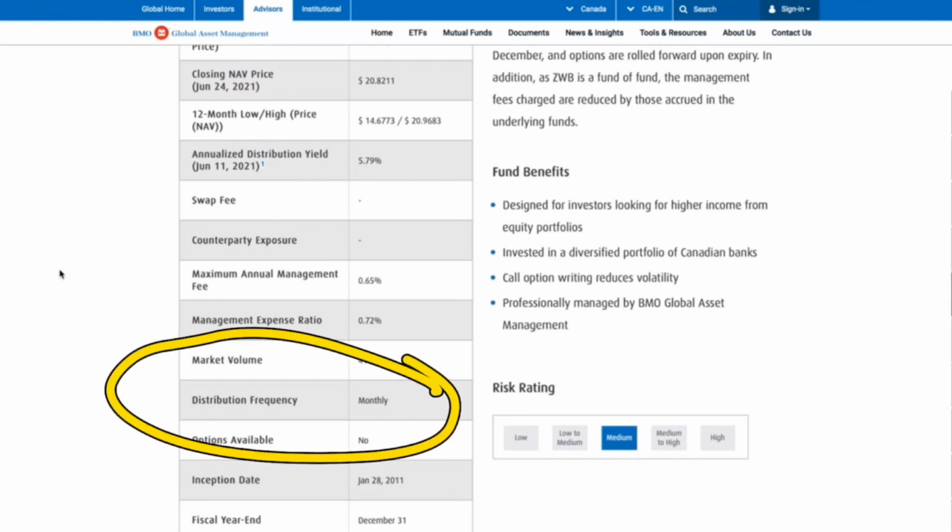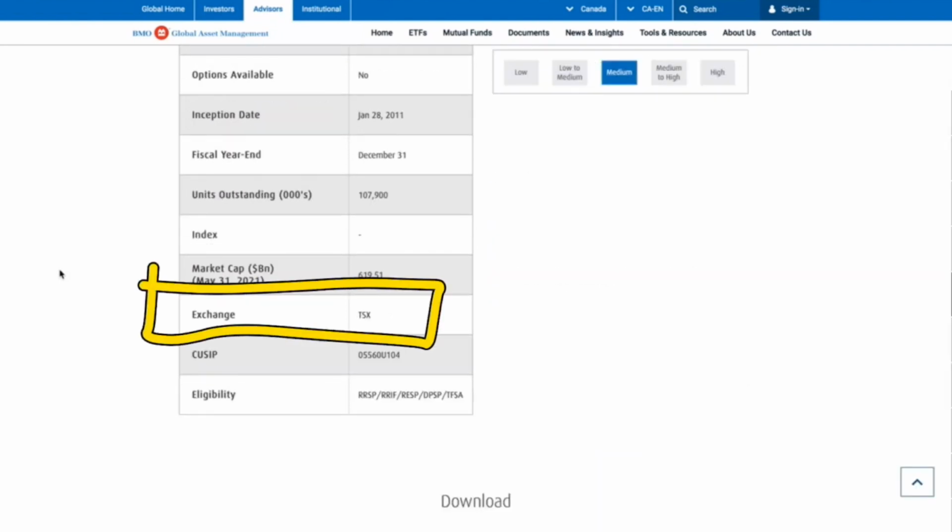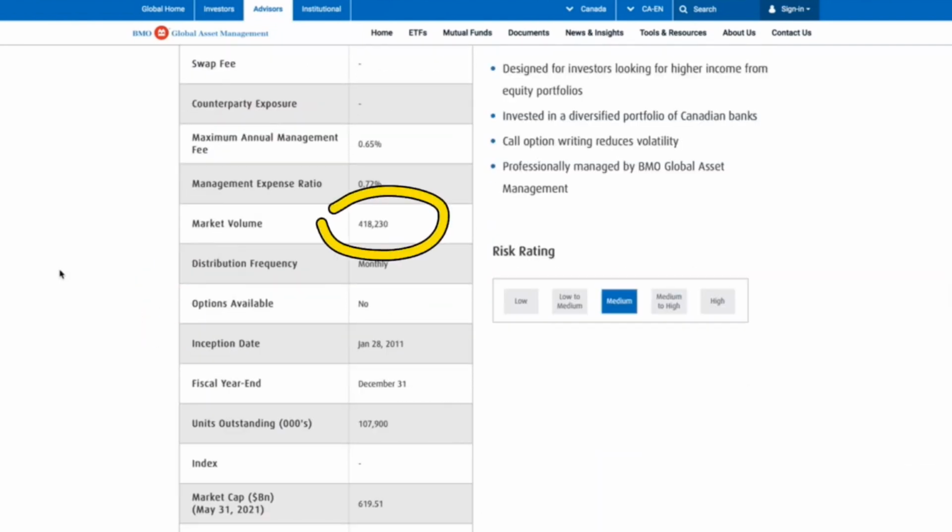The nice thing is the distribution is monthly, and when it comes to the risk rating, their rating is medium. I would also say it's about medium as well. And this is an ETF that is on the TSX, and its average market volume per day is around 418,000 shares every single day, which is just absolutely insane. There's a lot of shares being traded. It's very liquid. You can get in and out very easily.